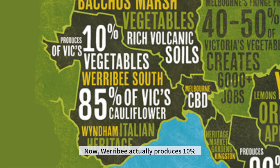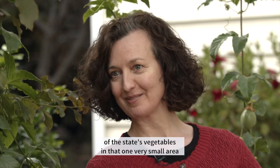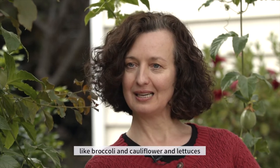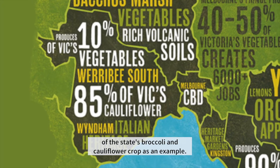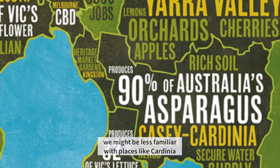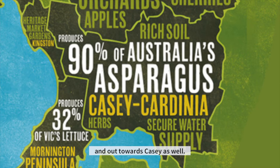Now, Werribee actually produces 10% of the state's vegetables in that one very small area. And it's incredibly important for growing things like broccoli and cauliflower and lettuces. So that one area actually produces a large proportion of the state's broccoli and cauliflower crop, as an example. And then we have other places that are important, but again, people might be less familiar with, places like Cardinia and out towards Casey as well.